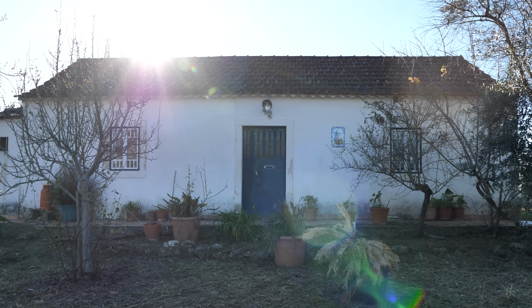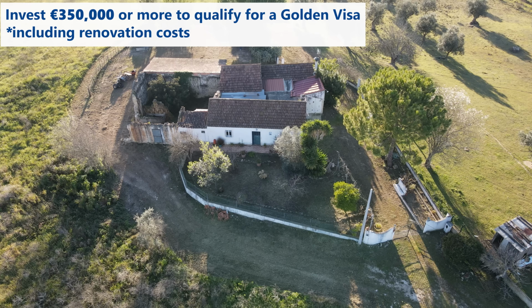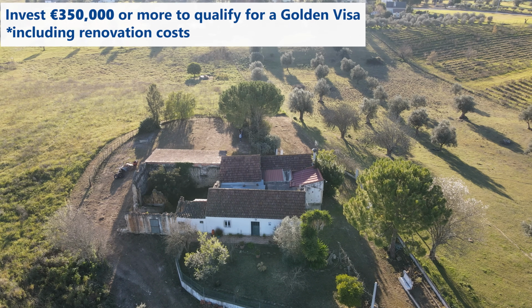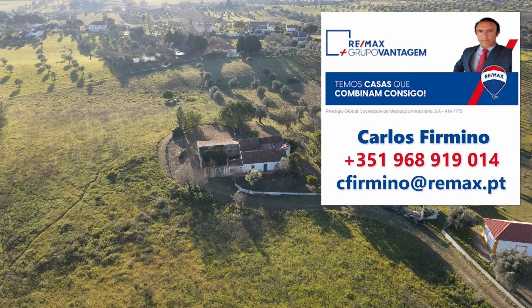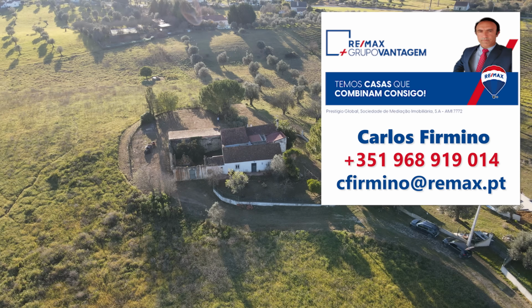This particular property was built over 30 years ago and is located in an urban rehabilitation area. This means that if you invest 350,000 euros or more into buying this property and renovating it, it qualifies for the Golden Visa program. Carlos uses lawyers that specialize in helping people get golden visas, and he can help you to get your golden visa if you buy this property through him.